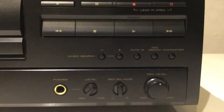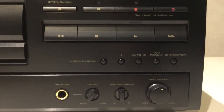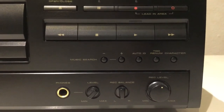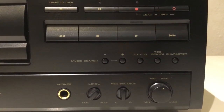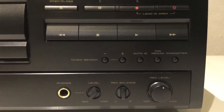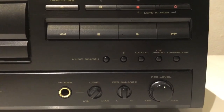Being that it's digital, it's got, so you can see there, TOC. TOC stands for table of contents. That is something that I'm familiar with on my mini disc players, mini disc decks. And auto ID, I don't know what that is. I'm gonna have to check it out. And character, that's to do with when you input the text information.